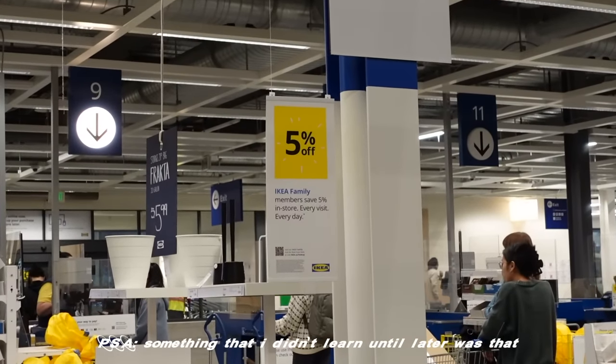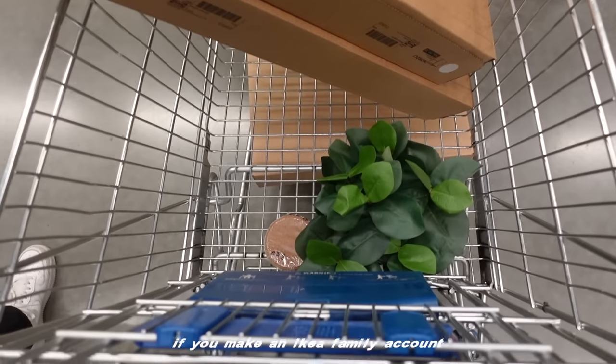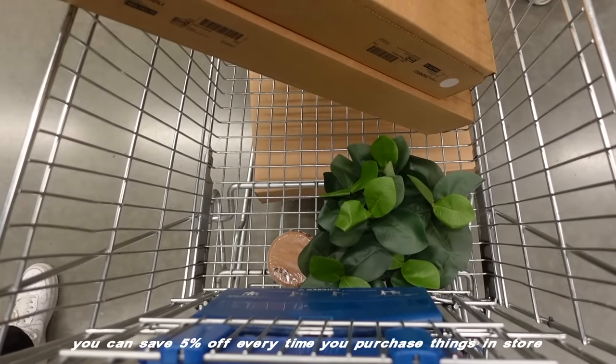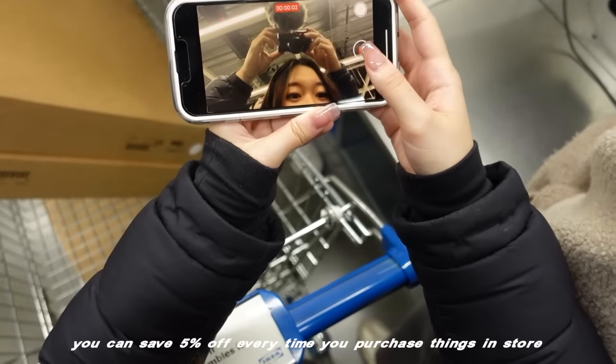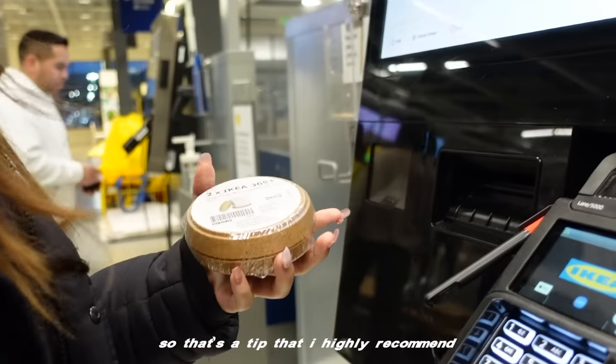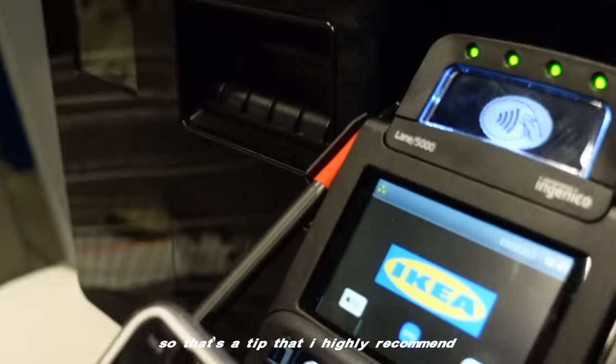Something that I didn't learn until later was that if you make an IKEA family account, you can save 5% off every time you purchase things in store with your family card. So that's a tip that I highly recommend, as you can save a bit of money and it's super easy.